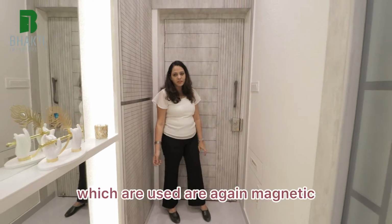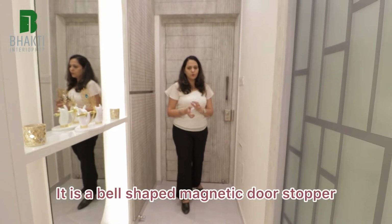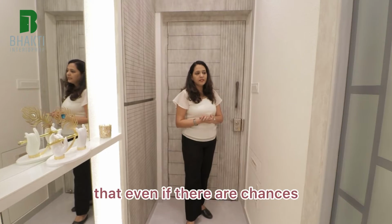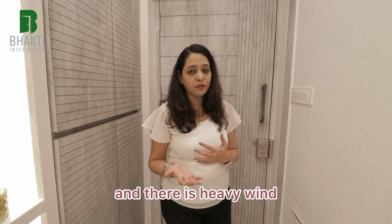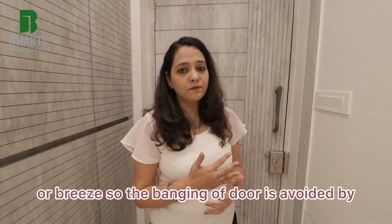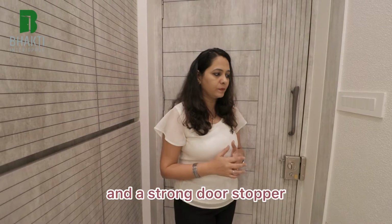The door stoppers which are used are again magnetic. It is a bell shaped magnetic door stopper which is very firm, so that even when the door is open and there is heavy wind or breeze, the banging of the door is avoided when you have a proper and strong door stopper.